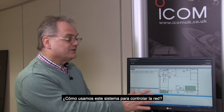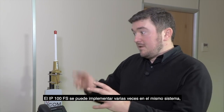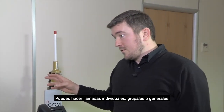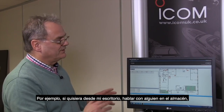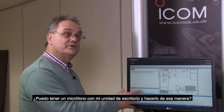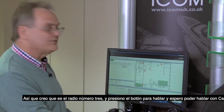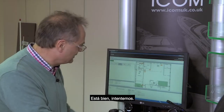How do we use this system then to control the network? The IP100FS can be deployed numerous times on the same system, so you can have numerous different controllers. You can do individual, group or all calls, and different privileges can be given to different users. So for example, if I wanted to, from my desktop, talk to somebody in the warehouse, I can do that just from this unit here without actually having to have a radio. I can just have a microphone with my desktop unit and do it that way. Absolutely. So all I have to do then, Alan, is select the radio I want to talk to. So I think it's radio number 3 and press the push to talk, and hopefully I can talk to Callum in the warehouse, yeah? Okay, let's give it a go.